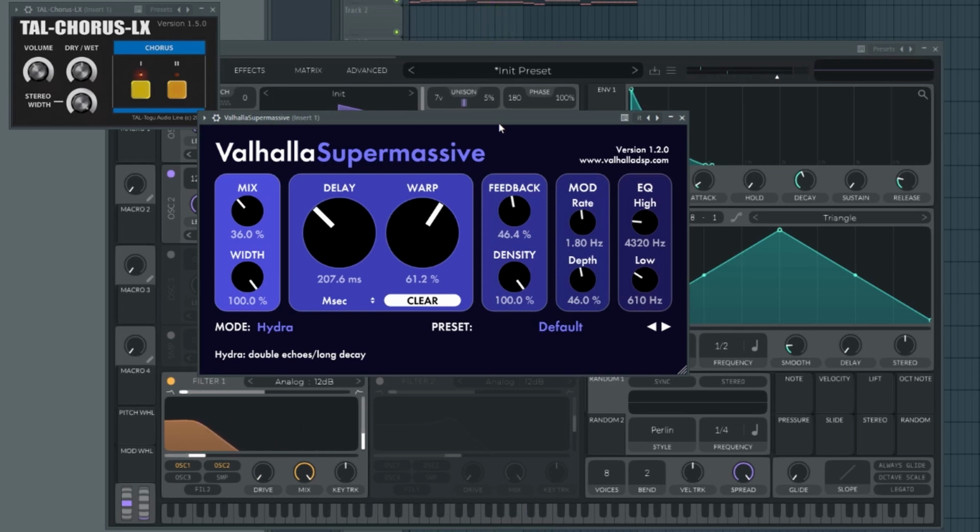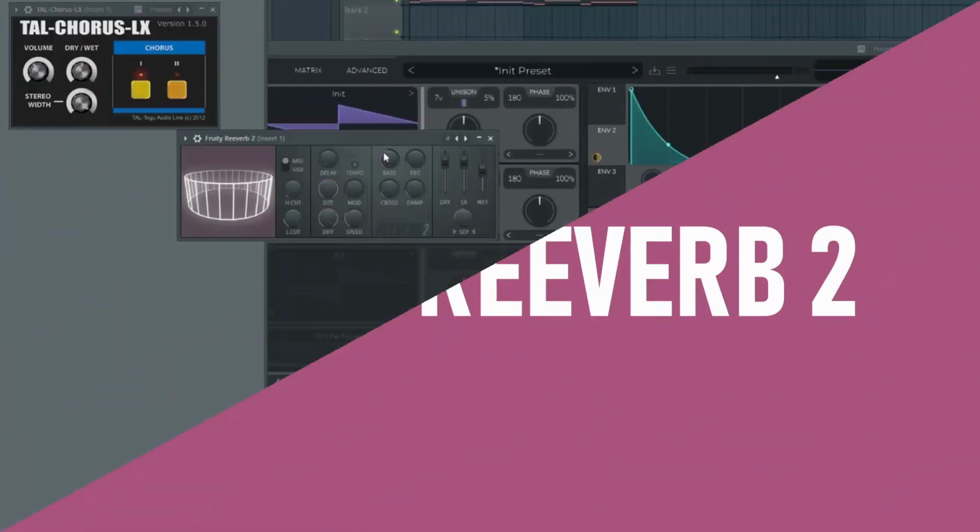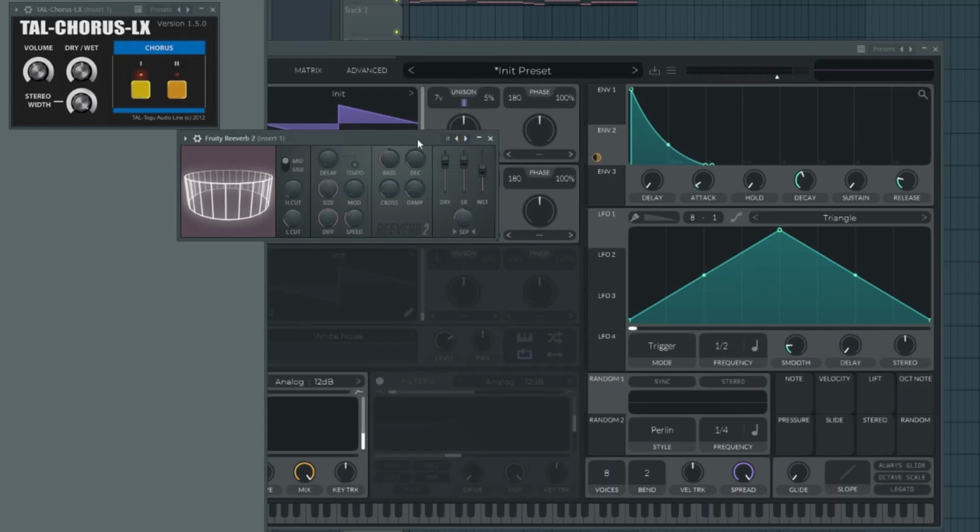It's just beautiful sounding. Next up is a reverb that I used to use all the time because I just didn't have any other reverbs. This is what it sounds like. Take a listen. Sounds pretty good for a reverb that's built into your DAW.